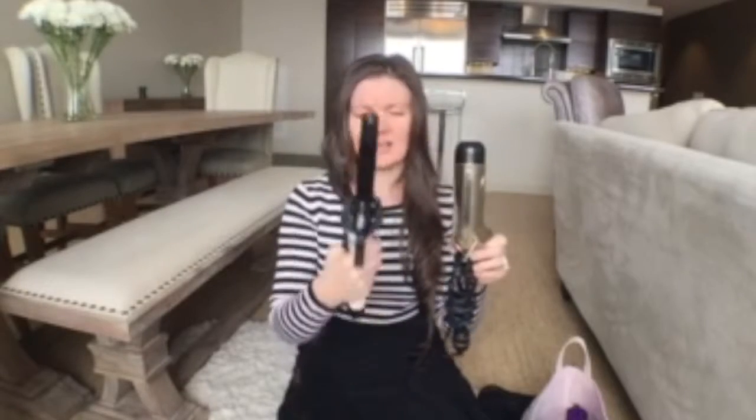I have this size, which is the largest, this size, which is the smallest one I have, and I believe this is the largest one they carry. I don't know that this is the smallest one that they have, but this is the smallest one that I have. And then I have one that's in between. I'm trying to think if there would be two in between. It's in between, and that's the one I use the most. That's the one where I actually get curls from that are wavy.